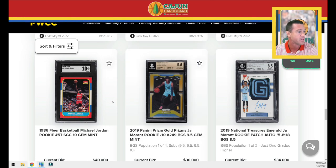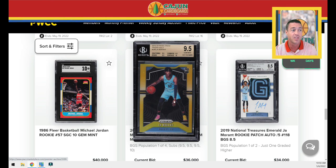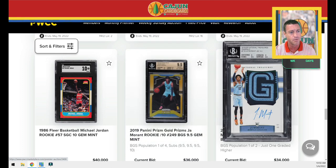So we can kind of get an idea of where the market's headed on some of these cards. We've got a Jordan SGC 10 right behind it. So 86 Fleer, very prevalent so far. There's some really big time 86 Fleer cards in this auction. A gold John Morant 9.5 Gem Plus, just a huge card.